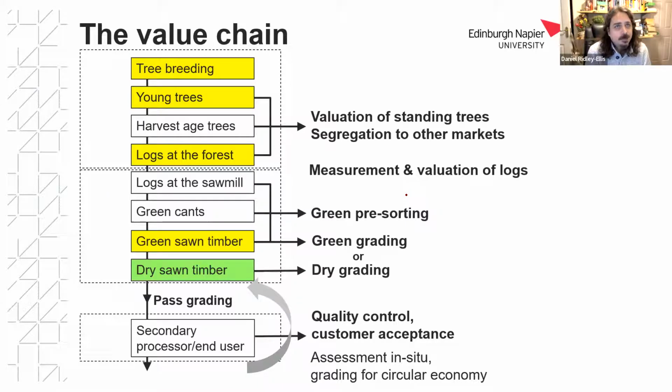So when we're thinking about the value chain from tree breeding to young trees to trees being harvested to logs to the different parts of the sawmilling process before and after drying and when it gets to site, there are lots of opportunities there to consider the quality of the wood or the properties of the wood and direct the timber to the right kind of product, because you obviously want different properties if you're doing construction timber compared to paper, for example, or plywood. You want different qualities.